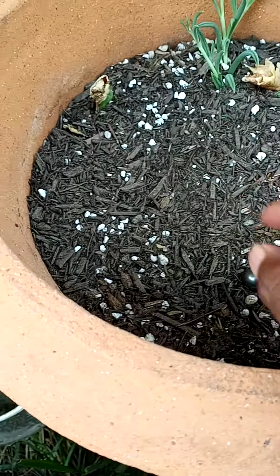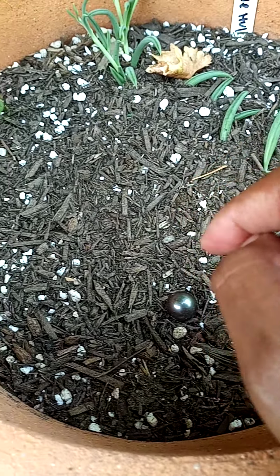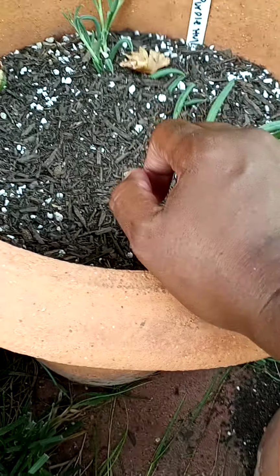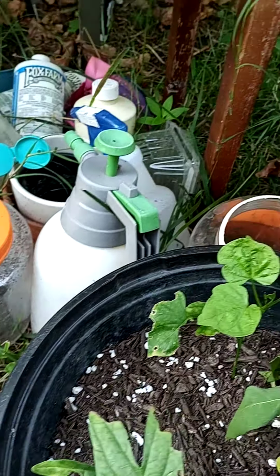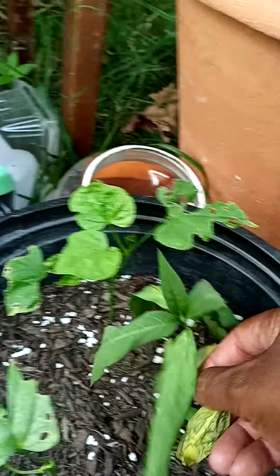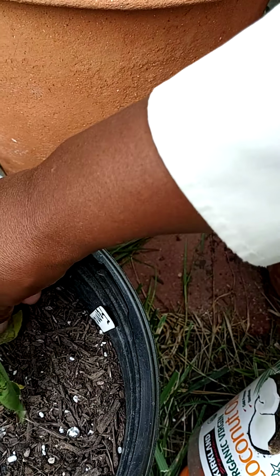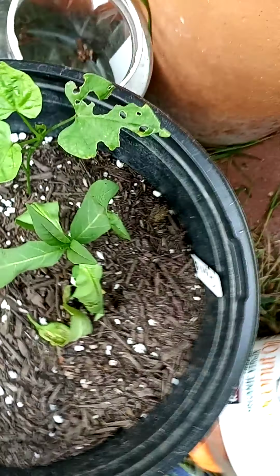This one has purple hull peas in it. I just got those from the Black Seed Exchange as well. And I just dropped those seeds. This is fennel. Oh my goodness. So that's what fennel looks like. I wondered. So, she's not looking too good though. But that's fennel. I hope she hangs in there.